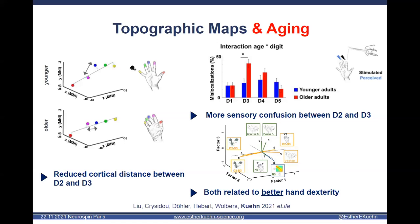And here it was interesting that this specific effect between the two fingers was related to our behavioral pattern. So indeed, we saw that specifically in a tactile mislocalization task, particularly D2 and D3 were mixed up more, at a sensory level. So there was more mixing up, more referring of touch to D3 when D2 was touched in older adults compared to younger adults. It was only seen at this specific finger pair. So it was a pattern that seemed to relate to older adults' behavior.